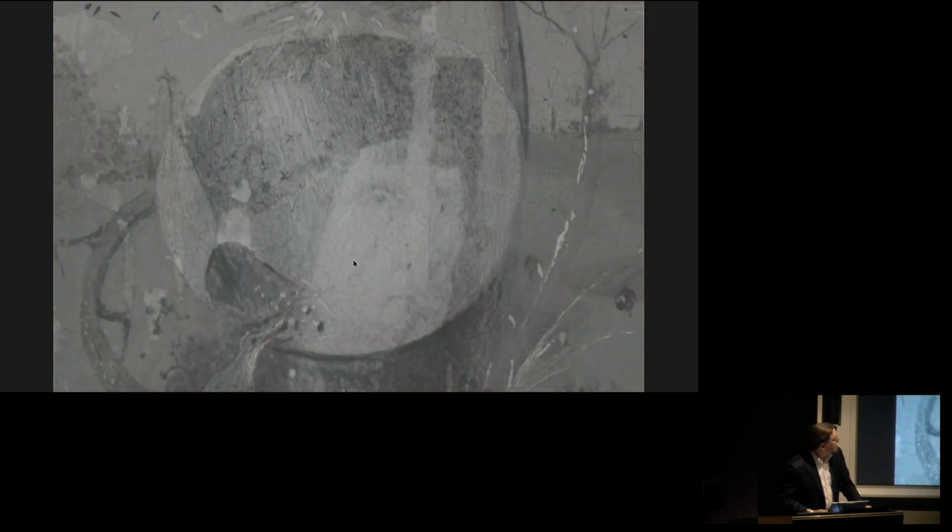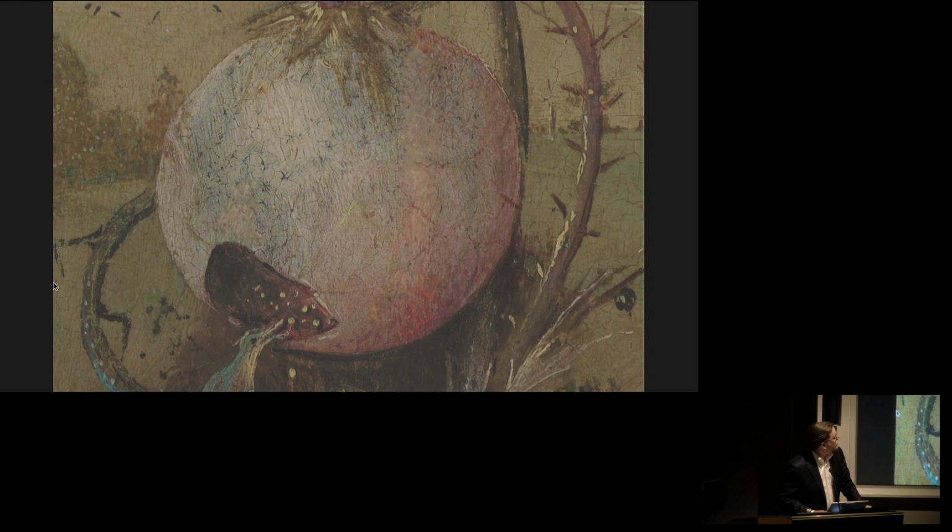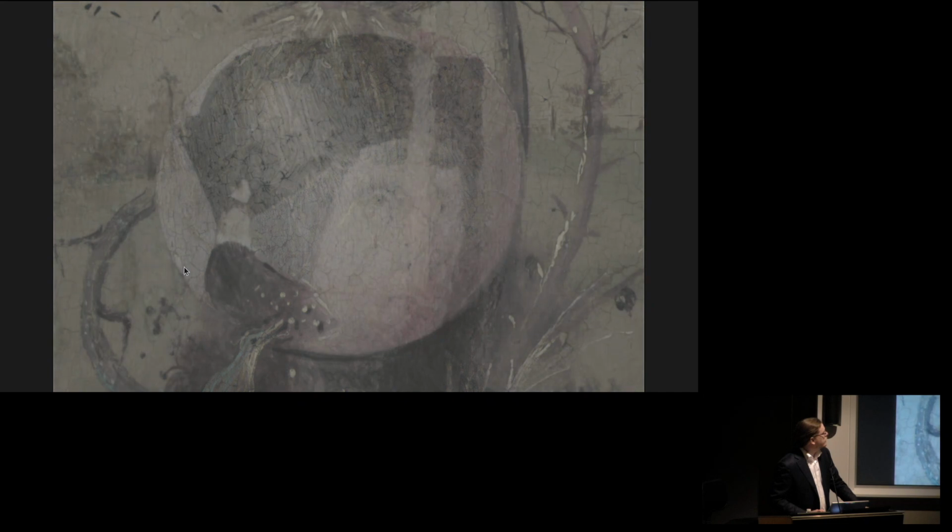And now that you know where the head is, you can see that actually the paint has thinned to some degree over time so that it's now slightly translucent, and I can actually make out that boundary a little bit where the head is.